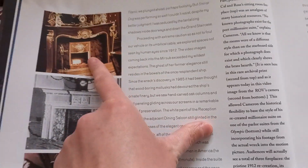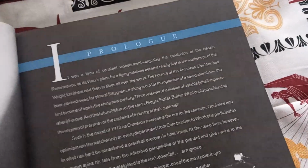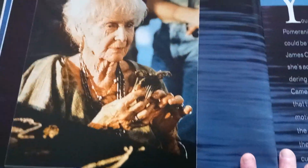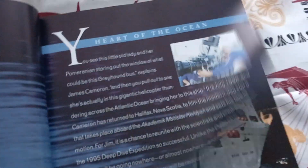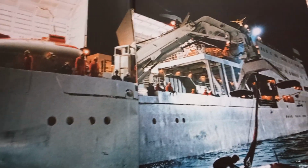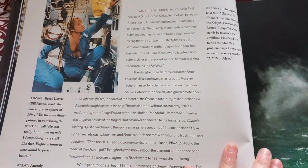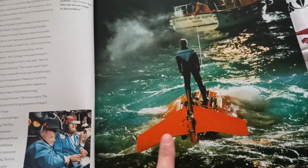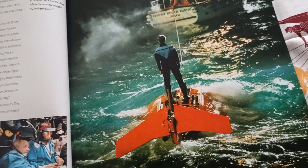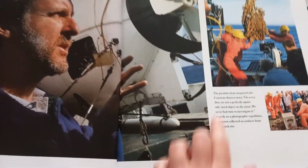And that's first class. That's actually Rose DeWitt Bukater's room in first class. And that's underwater. That's Old Rose. You may recognise this scene if you've seen the Titanic film. That's Bill Paxton. Unfortunately, he's no longer with us now. James Cameron did actually film one of his dives called Ghosts of the Abyss, where he goes down to the wreck and Bill Paxton's actually with him. And that's when they found the safe.